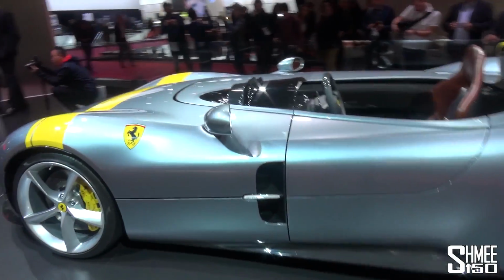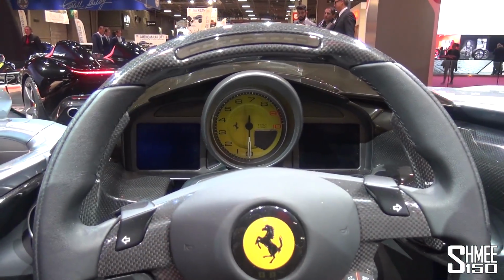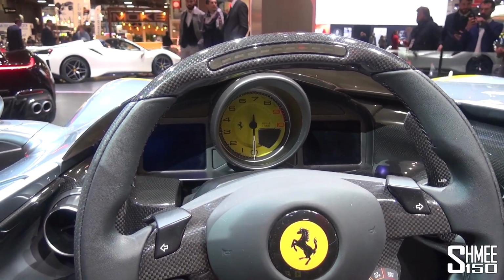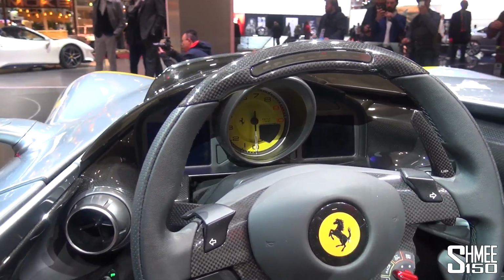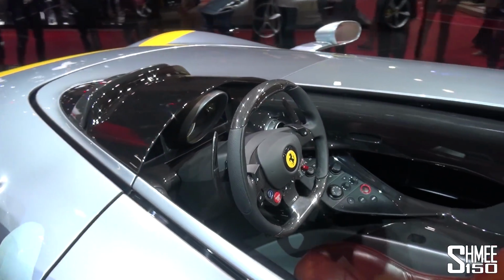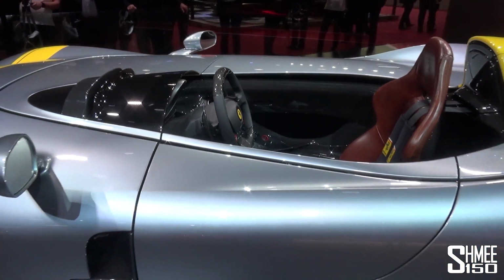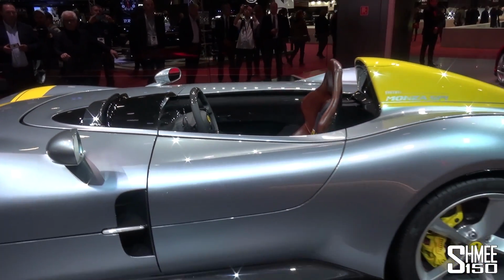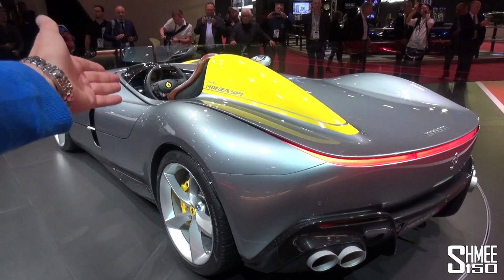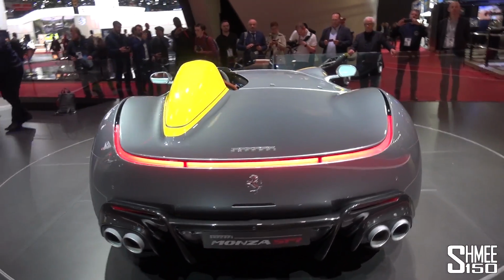Let's just come through quickly and have a look at the dashboard. It has the digital dashboard screens either side of the central rev counter, as per other Ferrari models, so that's where you'll see your rear view camera and your media controls, although I'm not necessarily sure that you will have the great experience. In fact, maybe it doesn't even have a radio installed at all. I can't see evidence of one whatsoever inside. You do have air conditioning though, which is a small nice touch, although it does add a small weight penalty as a result. Not that you really need air conditioning, because it's completely open to the elements in the beginning.